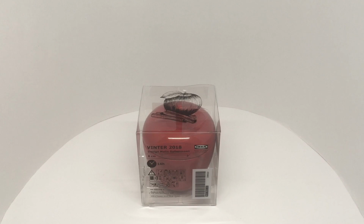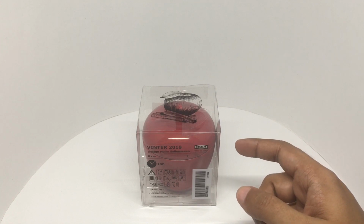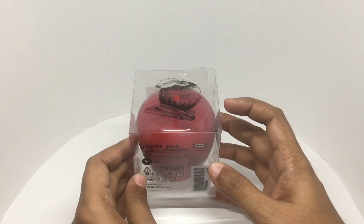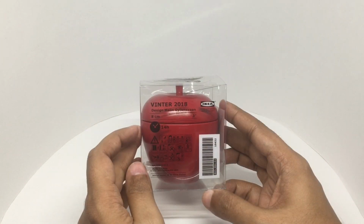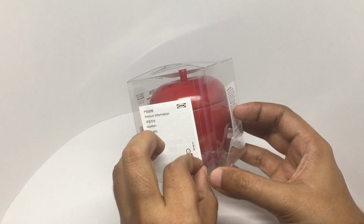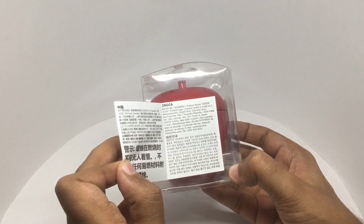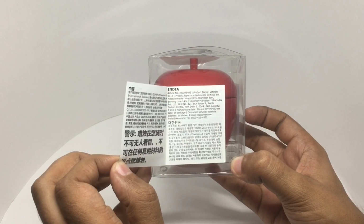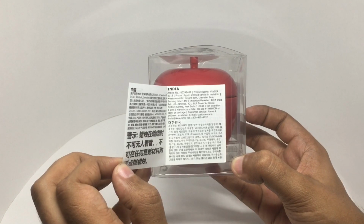Let's take a look at this IKEA Vinter candle. This costs around 149 rupees or $2 or so. It's apple and cinnamon scented. Lasts up to 14 hours. It's 8 centimeters height and 8 centimeters diameter. Scented candle in a metal tin.